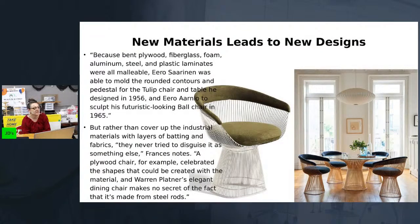Because bent plywood, fiberglass, foam, aluminum, steel, and plastic laminates were all malleable, Eero Saarinen was able to mold the rounded contours and pedestals for the tulip chair and table he designed in 1956, and to sculpt his futuristic ball chair in 1965. But rather than cover up the industrial materials with layers of batting and fabrics, they never tried to disguise them as something else. A plywood chair, for example, celebrated the shapes that could be created with the material, and Warren Platner's elegant dining chair makes no secret of the fact that it's made from steel rods.